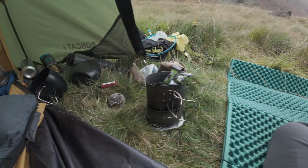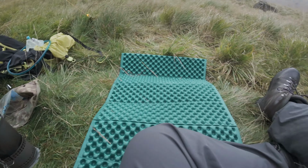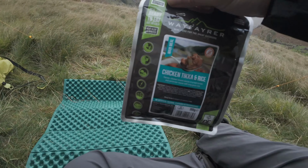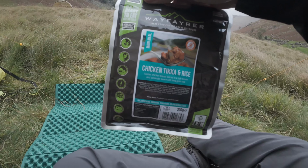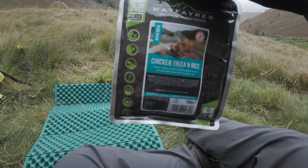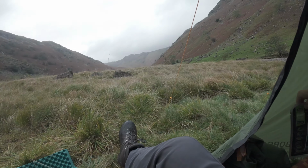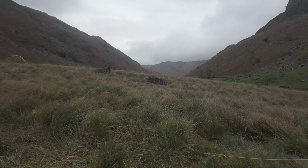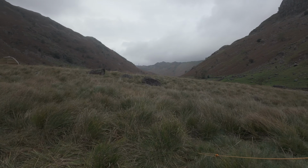So what have I got again? I'll tell you exactly what I've got, because I've got two of them. I think I'm only going to heat one up though. I've got a Wayfarer from Barry's bargain store, chicken tikka and rice. I've had these before and they're not bad, but there's not much in them. So I brought two, but I'm only going to have one because I've got a pie and I've got a Scotch egg. Then I'm going to crack open the Guinness Zero.